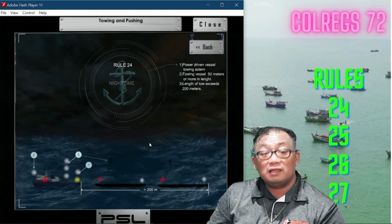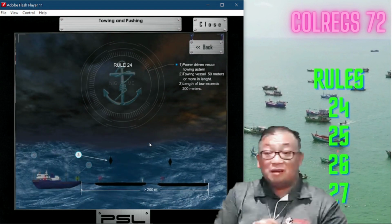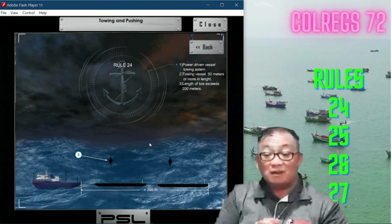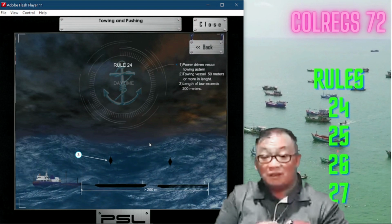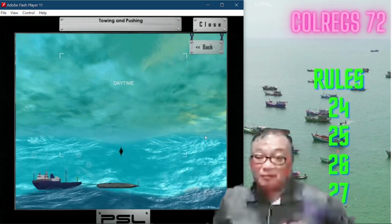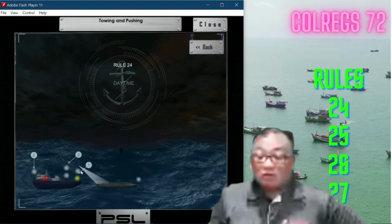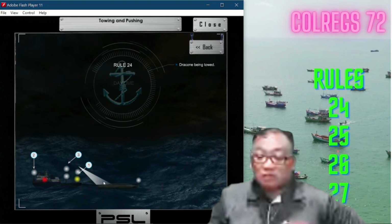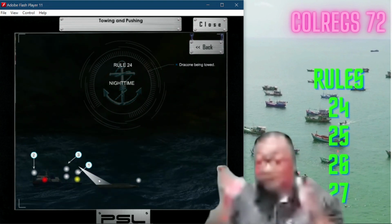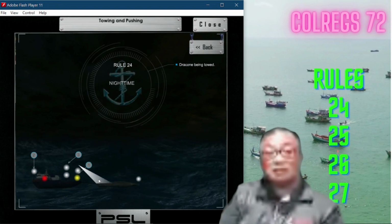Okay, the vessel being towed, you have the stern light and the side light. Okay, so this is the one that is dracon, in which there must be a searchlight indicating where it is being placed. This is the dracon area.